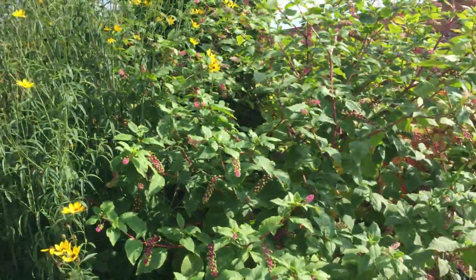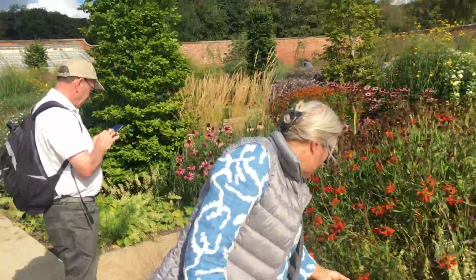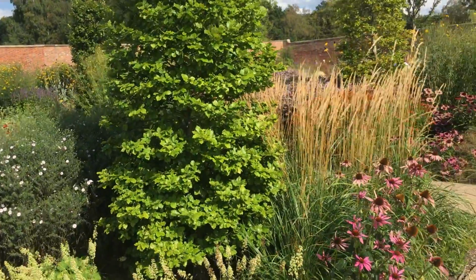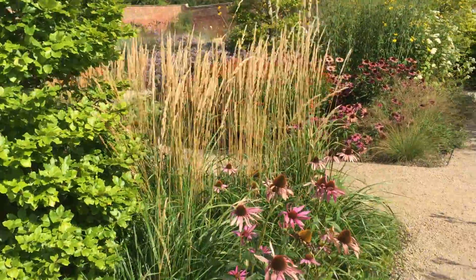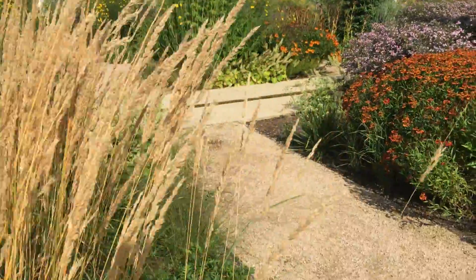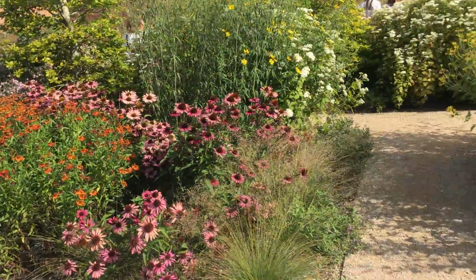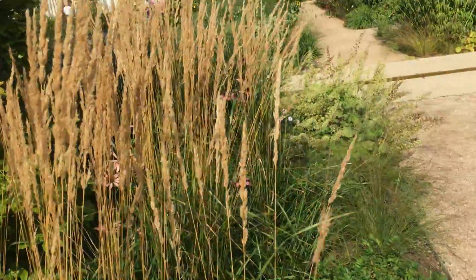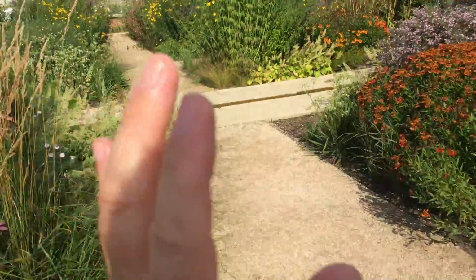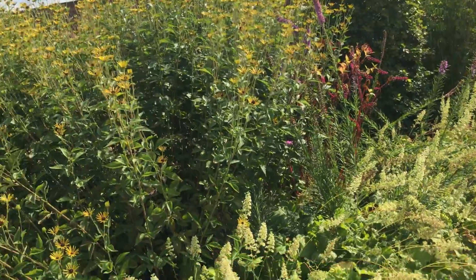Oh no, that's Helenium, isn't it? That's Echinacea, I think. And again, these grasses are just wonderful. They provide such a good foil to the flowers. You've got the flowers and they're beautiful and you've got all that colour, but then you've got this movement and this structure that's punctuating the whole of the design. It's just fantastic.